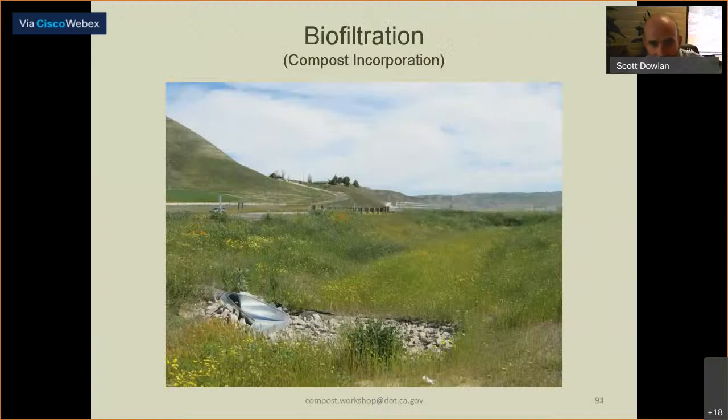And actually, one other thought is this idea that the invasives really like the degraded, non-vegetative sites where the compost allows native plants to take root early and outcompete.